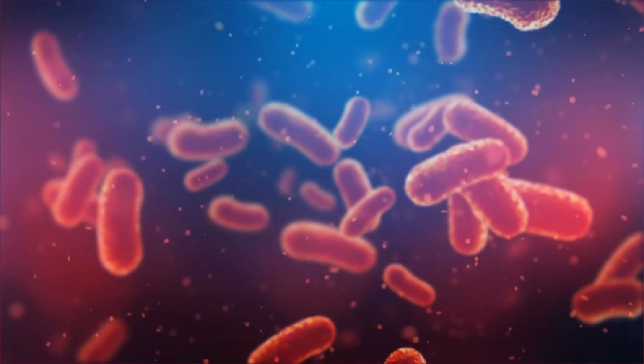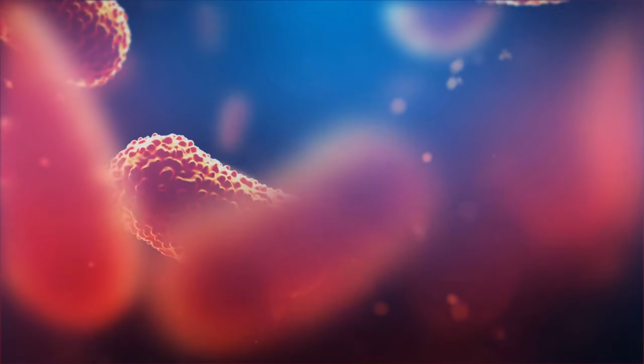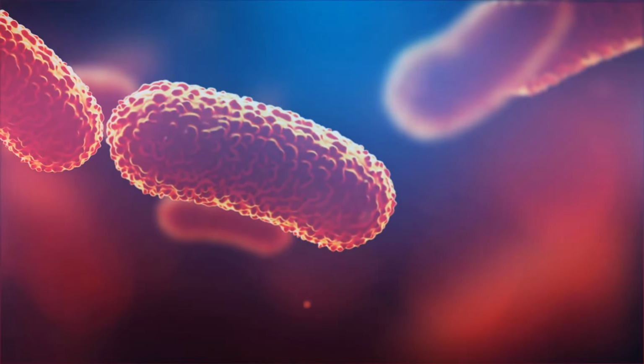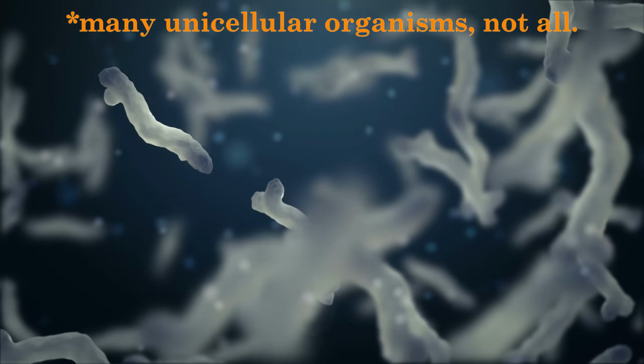If the oxygen supply is low, anaerobic respiration will likely be the primary form of cellular respiration. This form of respiration is less energetic, which could lead to less complex and smaller organisms. On Earth, unicellular organisms rely on anaerobic processes as their sole form of respiration.